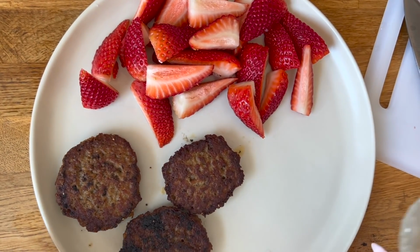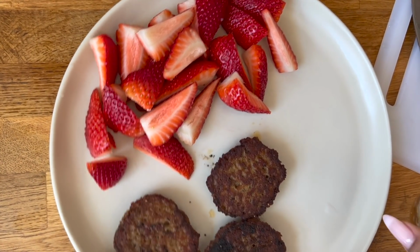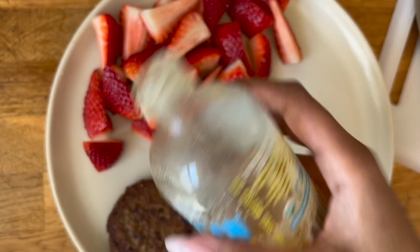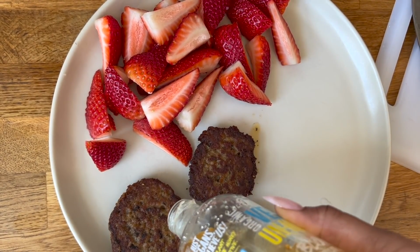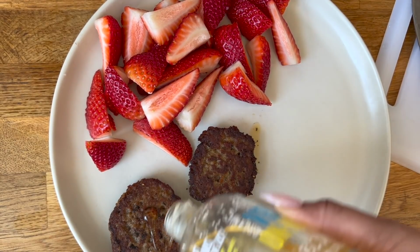So normally I love to put maple syrup onto my sausages because it just tastes so good. I grew up eating it like that, but I'm all out of maple syrup. I need to go get some today, but I'm gonna put my vegan honey on there, see how it tastes. It's just something about the sweetness with the savory and then the saltiness of the meat.